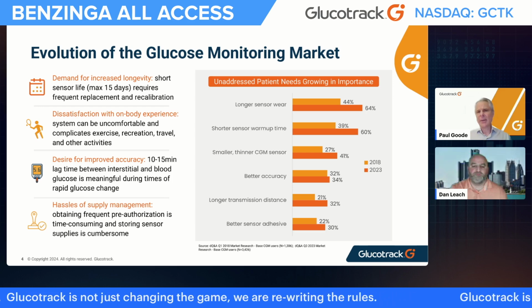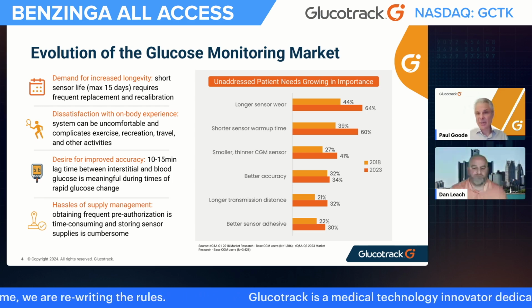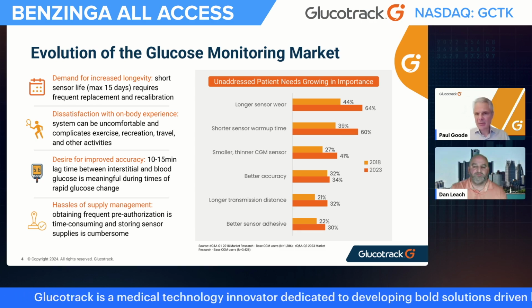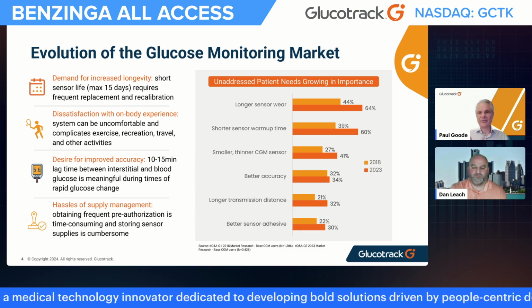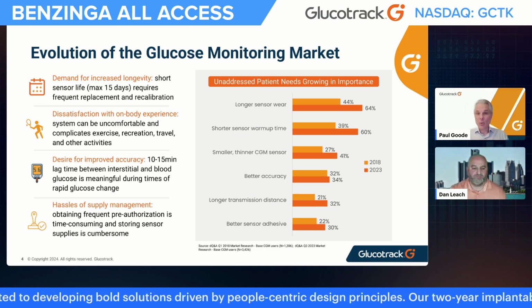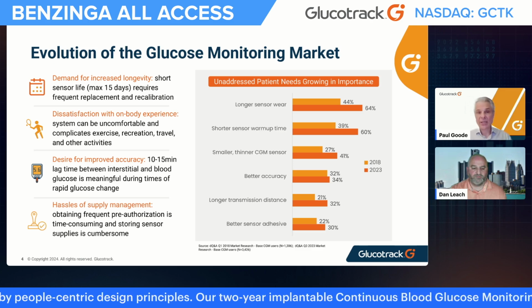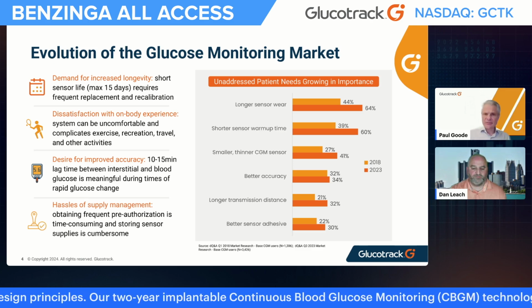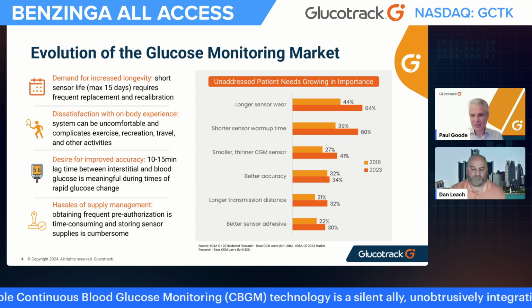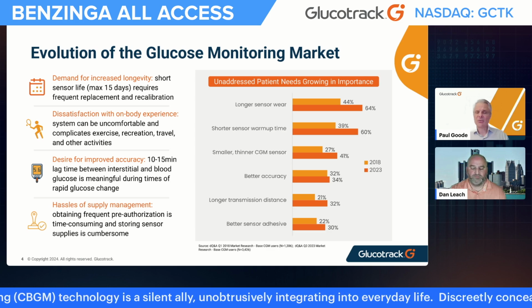But if you go back and look at market research from patients back then, and look at what the market research says now, it's relatively the same things that they're asking for. They want the sensor to last longer. They want more discreteness. They want it to wear better. They want it to be more accurate. And those complaints from, say, the 2017-18 timeframe are still there today. And again, there seems to be somewhat of a saturation, if you will, in the patient population.